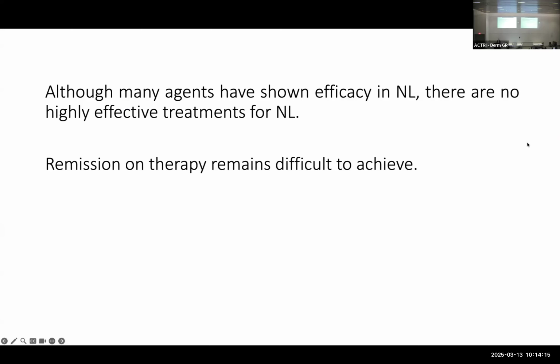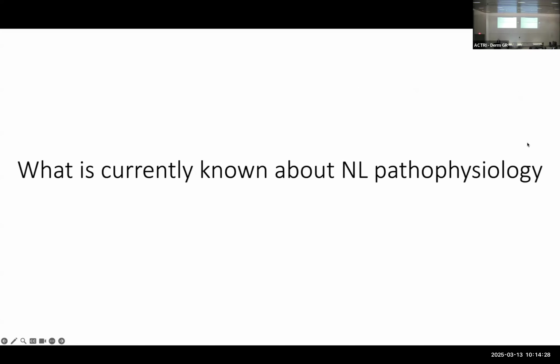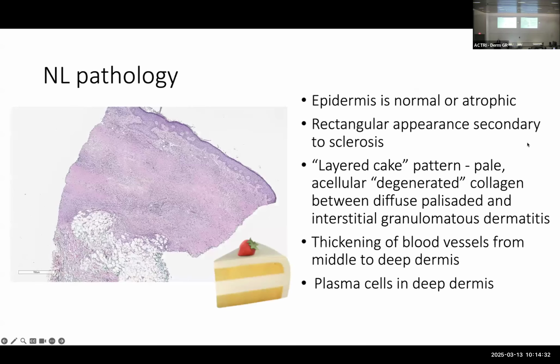So in summary, although many agents have shown efficacy in NL, there are no highly effective treatments for NL. Remission on therapy remains difficult to achieve, and there are no randomized controlled trials in NL. So what do we know about NL pathophysiology? Recently, with these papers, we know a little bit, but prior to these papers that came out late last year and this year, we didn't know much.